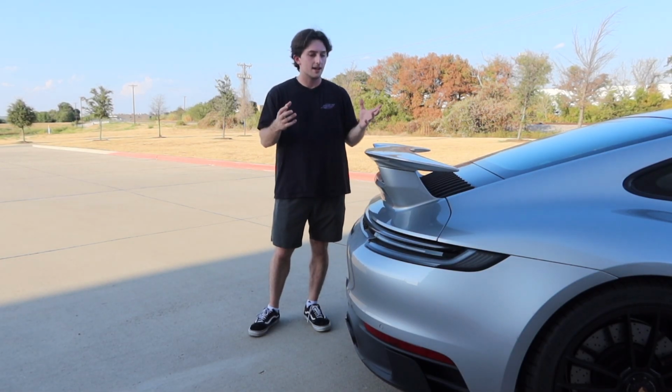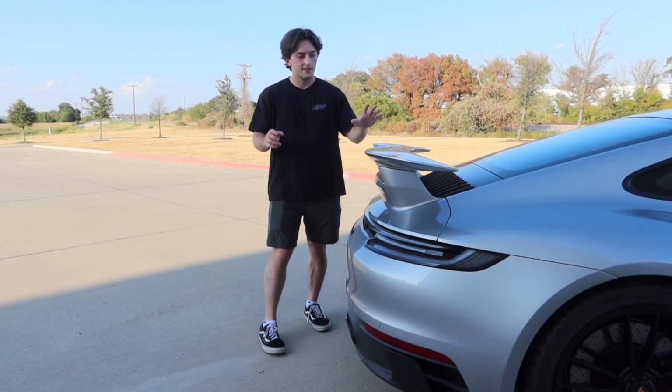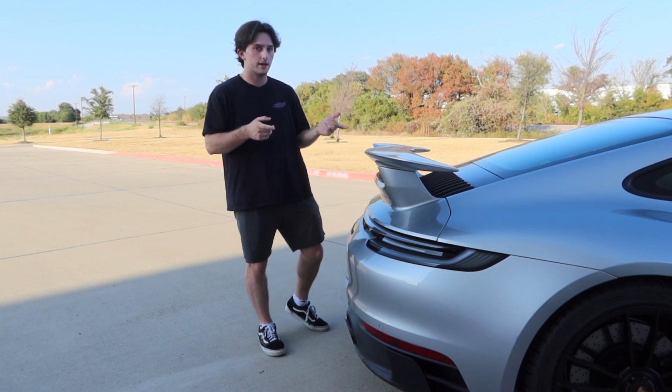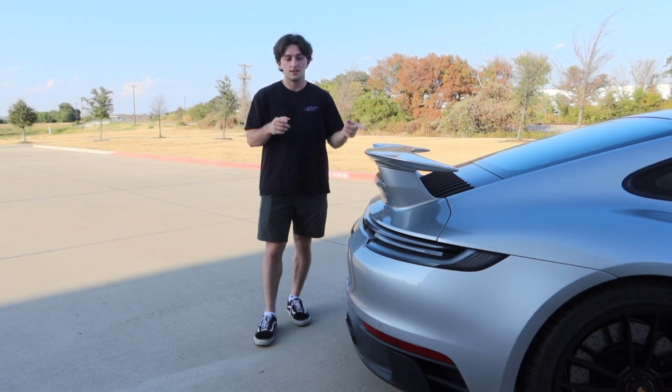Now, as we move to the back of the car, I'm sure the very first thing you notice is this massive wing right here. This car is actually fitted with the optional aero kit package. It is not standard. However, it is only a $2,000 add-on for the GTS.